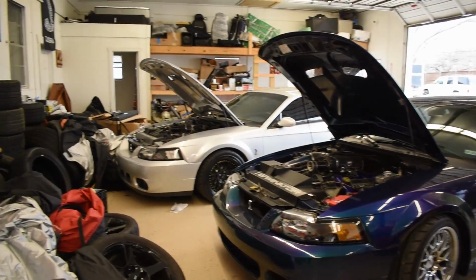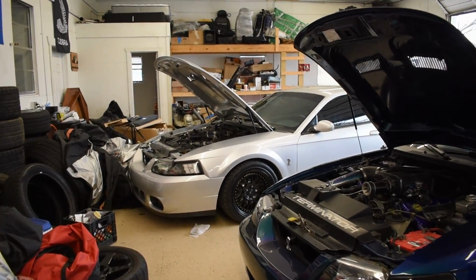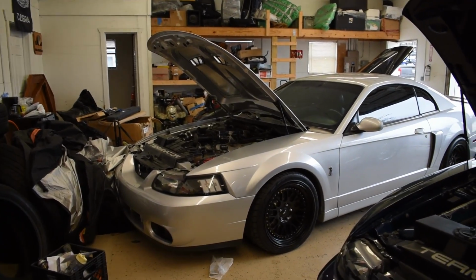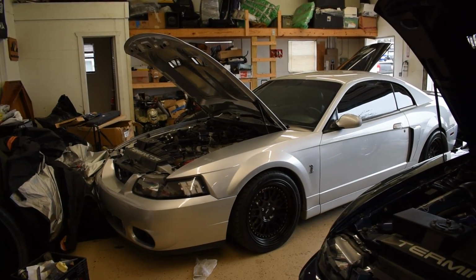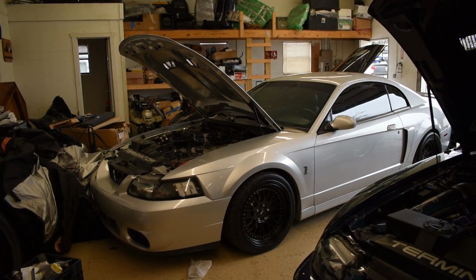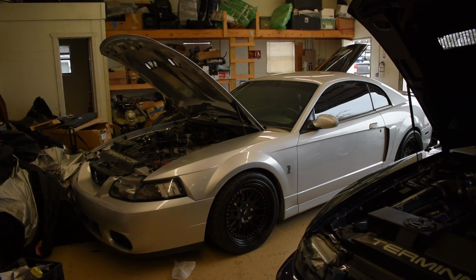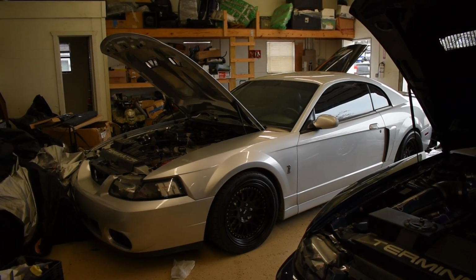And then the silver, I want to say it's not satin silver, it's the other silver. Metallic? Silver metallic? Yeah, it's an 03. I got it from Austin, from some random dude. He's the one that did all the work. He took it to HPP. It's cool. It's got 57,000 miles.